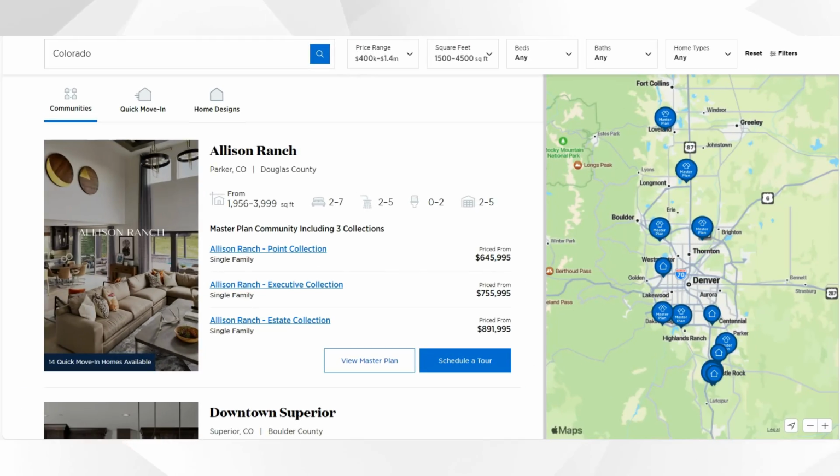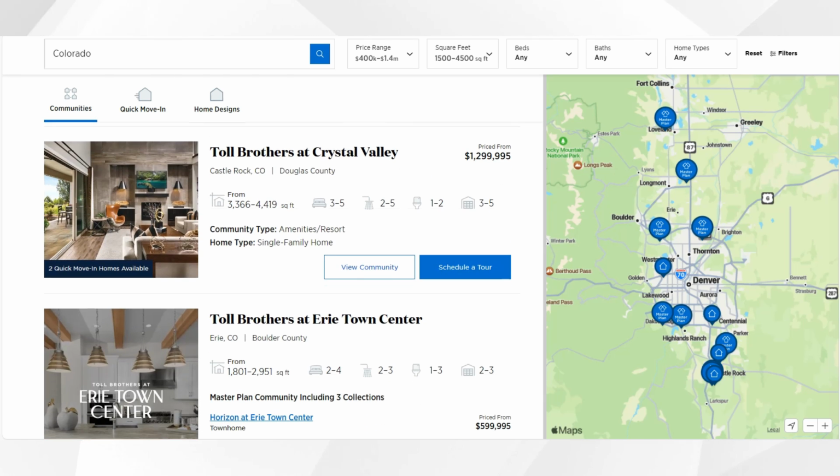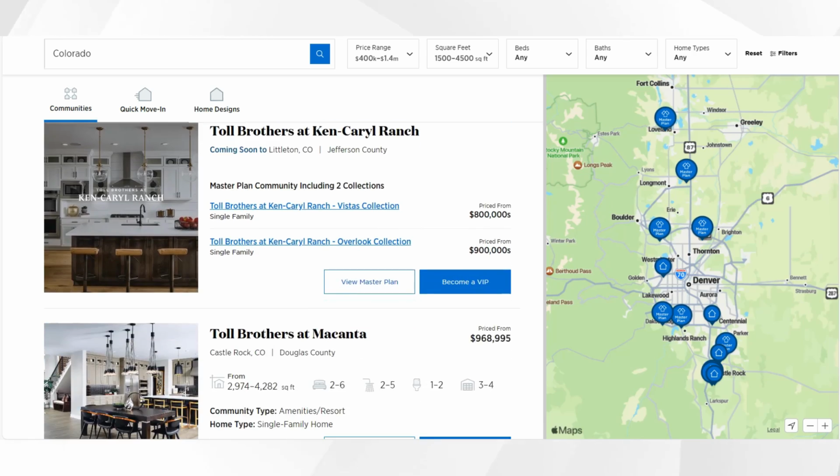Across the Front Range, there are 18 Toll Brothers communities, and we are home to 6 of those here in South Denver, each quite different from the next. Today, we are comparing Toll versus Toll.